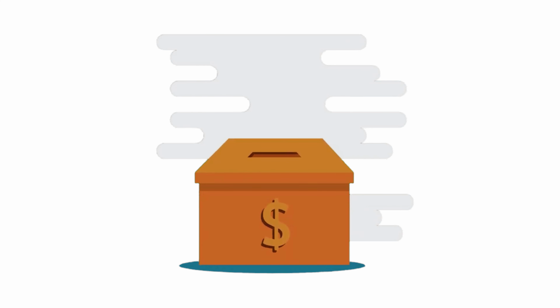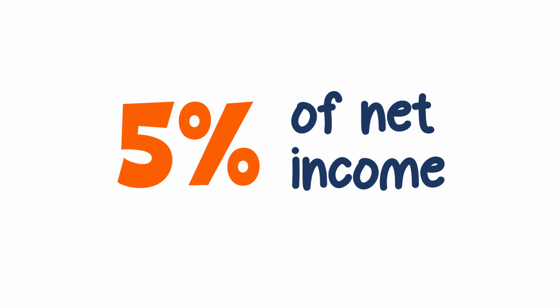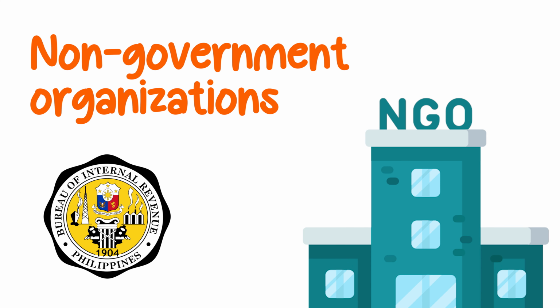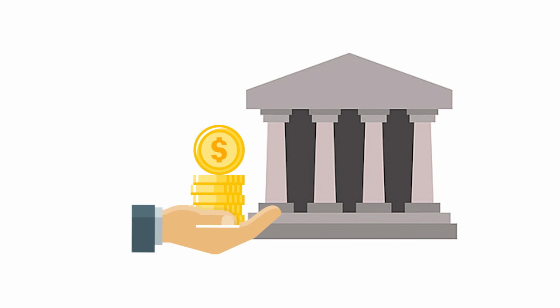Tip number 8. Donate to charitable organizations. You can also use charitable donations as another tax deduction to lower your tax liability. Generally, this deduction is only 5% of your net income. However, 100% of your donations can be deducted if you donate to non-government organizations accredited by BIR as a donee institution. Donating to the government or its priority projects also means a full deduction from your gross income.